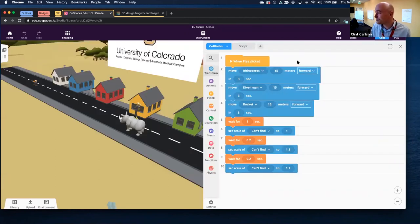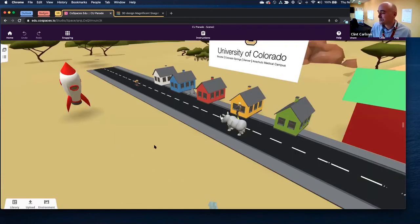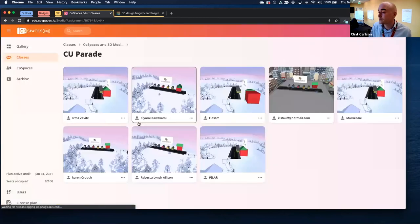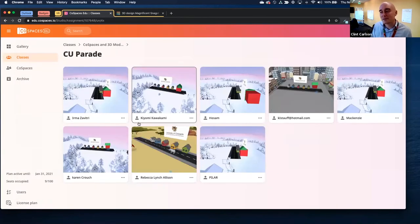Let's take a look at your code. Fantastic. But you can see, as the facilitator, I can jump into a student's CoSpace, make any changes in real time, and then hop back out of it. So it's really nice as a classroom management tool. It's real similar to Google Classroom in a lot of ways, where you're jumping in and out of projects and assigning projects en masse that get spread out to your entire class.